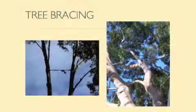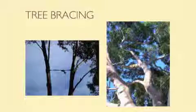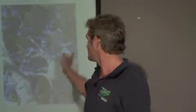Some of the other work we do is tree bracing. So if you've got a featured tree that you want to keep, we do tree bracing. So for feature or heritage trees that aren't a safety concern to people below, we'll install cables in trees just to hold them together.